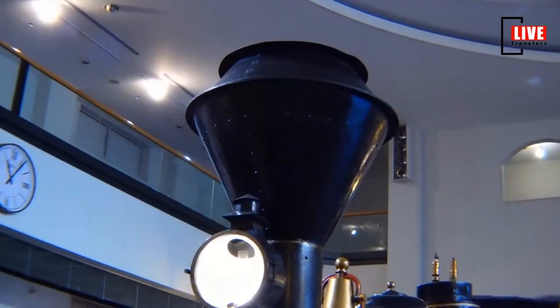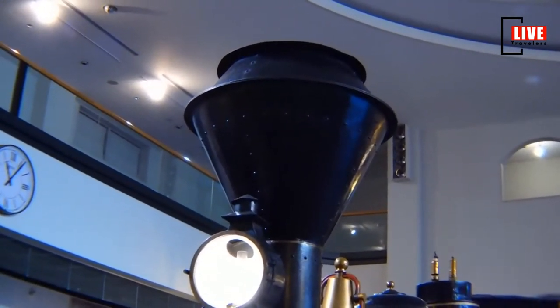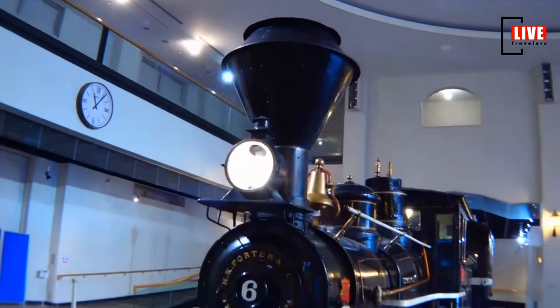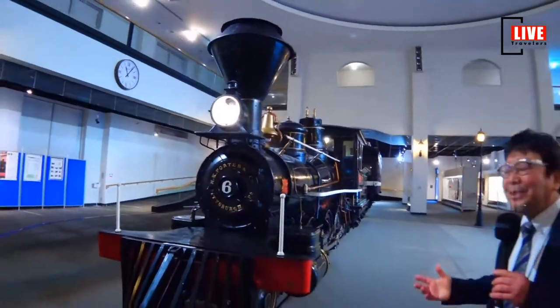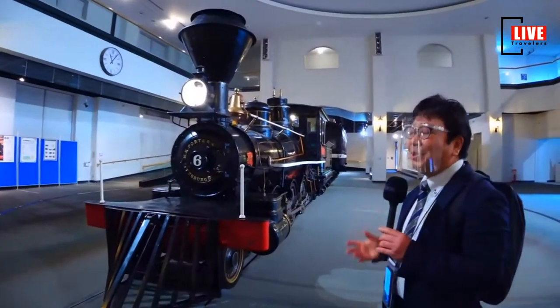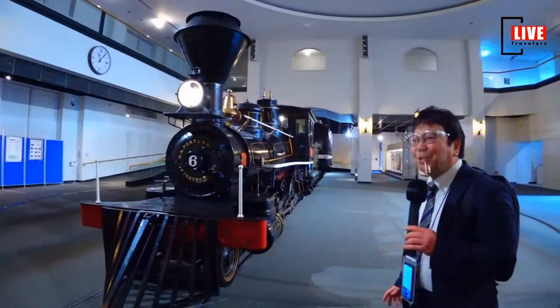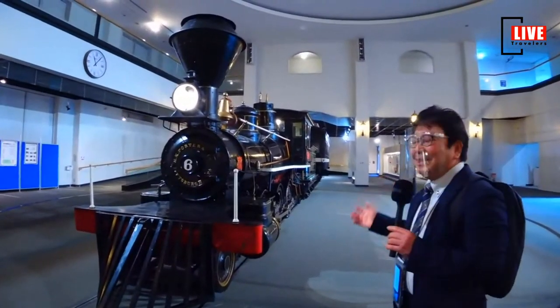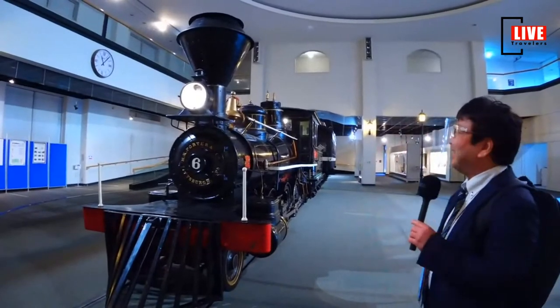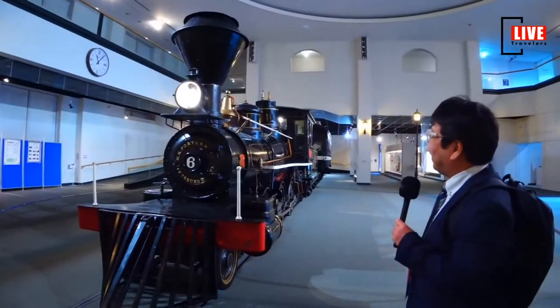That is one feature. But this railroad was built to bring the coal from this port. So there was no shortage of coal for this railroad. This is one of the funny things about it.